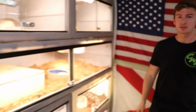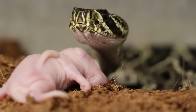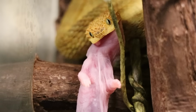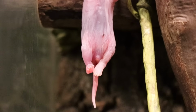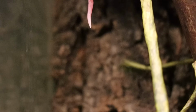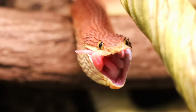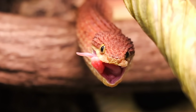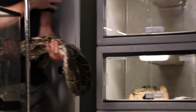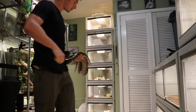So let's feed a couple more vipers and then we're gonna move on to the king because that python is almost defrosted. I know Kevin is waiting for his meal, so let's do it. Alright guys, the Burmese python is defrosted all the way through. All the little rattlers are munching down on their food.